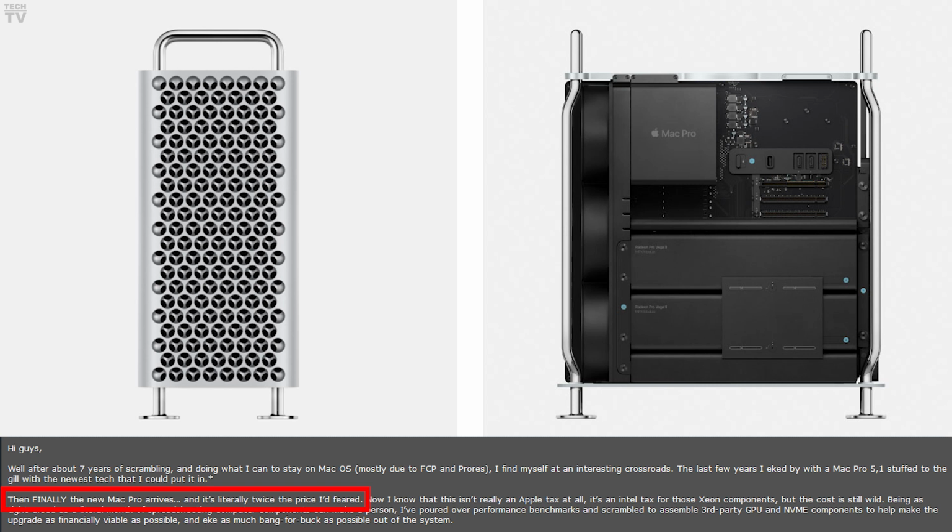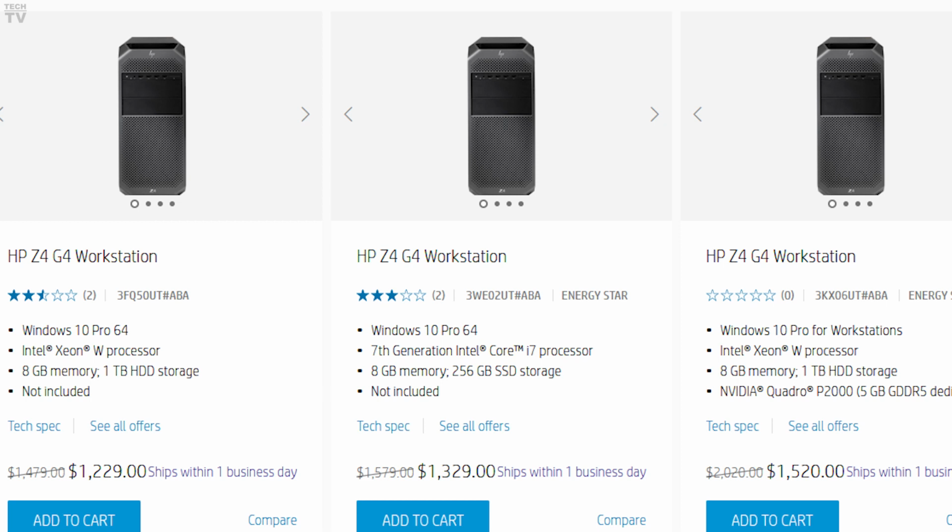It doesn't do any good to sit there and say that, oh, it's great that the $6,000 entry-level Mac Pro has a real weak graphics card because if you do audio editing, you don't need a high-end graphics card. Well, $6,000 is still a lot of money. I mean, the competition has workstations for well under $6,000.